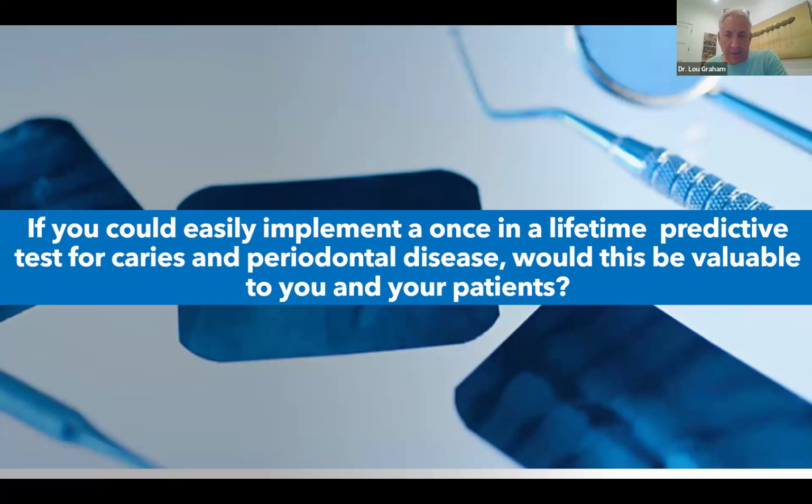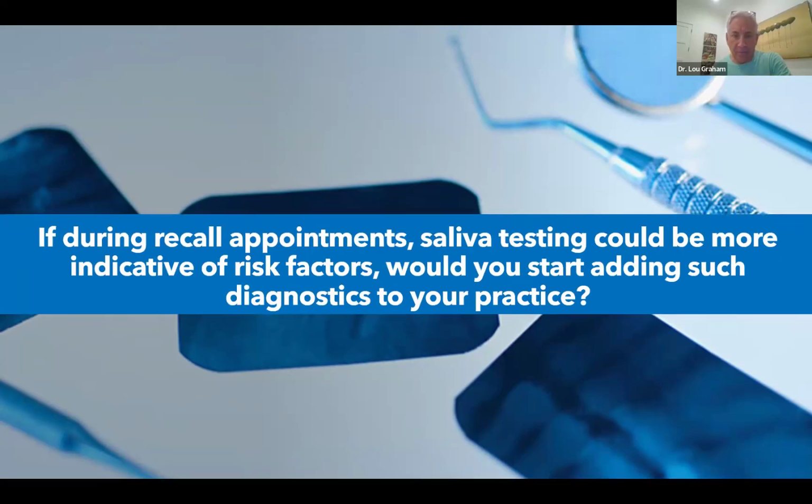So if you could easily implement a one-time only, once in a lifetime predictive test for caries and periodontal disease, would this be valuable to you and your patients? In other words, knowing if they are genetically susceptible to caries and periodontal disease. And it's not exclusive. It could be one or the other or both. If during recall appointments you were enabling saliva testing, totally different than just pure genetic testing, could that be more indicative of risk factors while you're treating patients? Would you start adding such diagnostics to your practice?